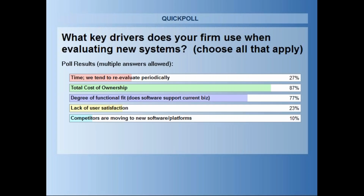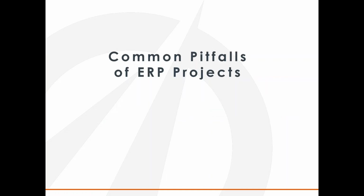You know, certainly functionality fit is a key criteria. When we talk about our system selection methodologies, Steve will get into, in addition to functionality fit, what are some of the other key criteria to look at when making a decision on new software. Okay, great, thanks.